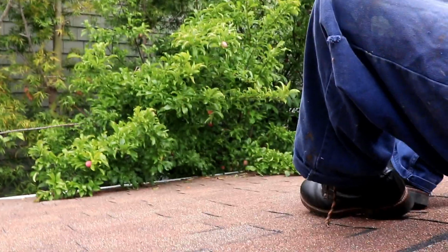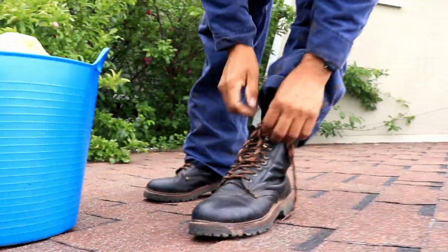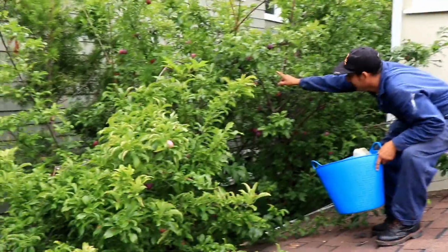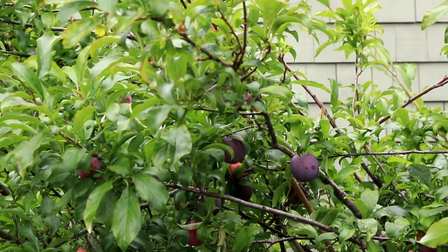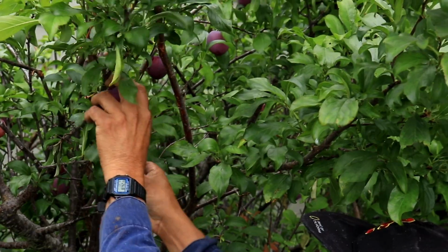Take a picture before you pick it up. I will, but your shoelaces. Oh, yeah. Beautiful. Wow. Where are you pointing? Oh yeah, beautiful. See? I see.